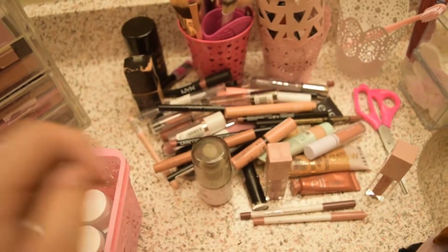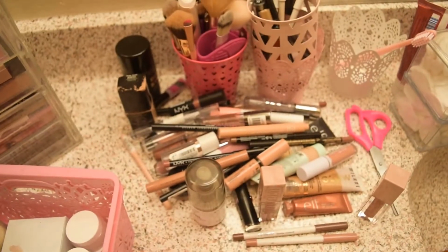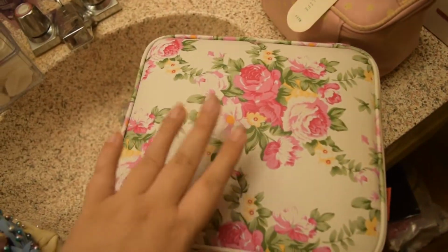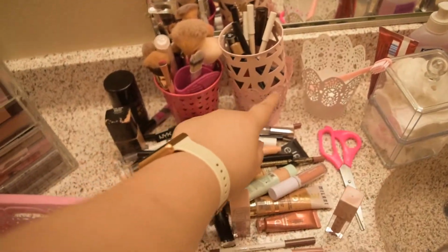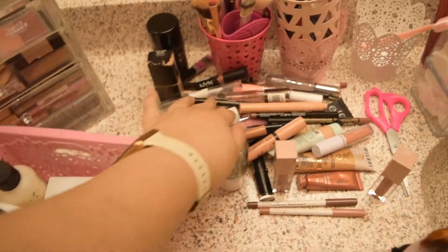Now I have to tackle this mess right here, which is gonna go over here. And then I'm not sure what I want to do with my everyday makeup. I might leave it in the bags. I'm not sure yet. But here's some spare lip liners and the brushes and all that.